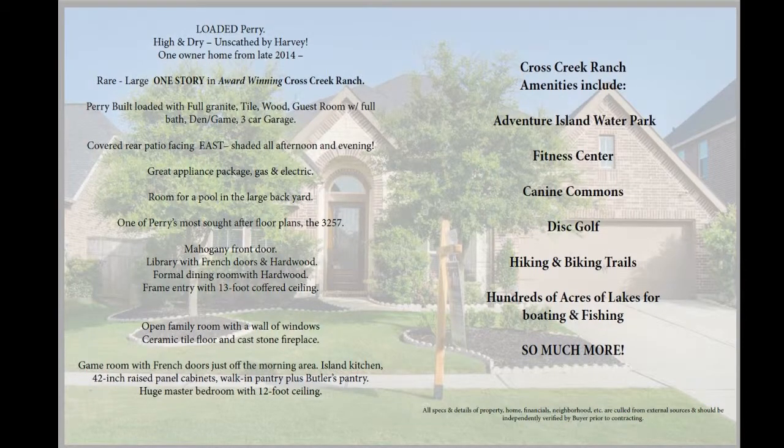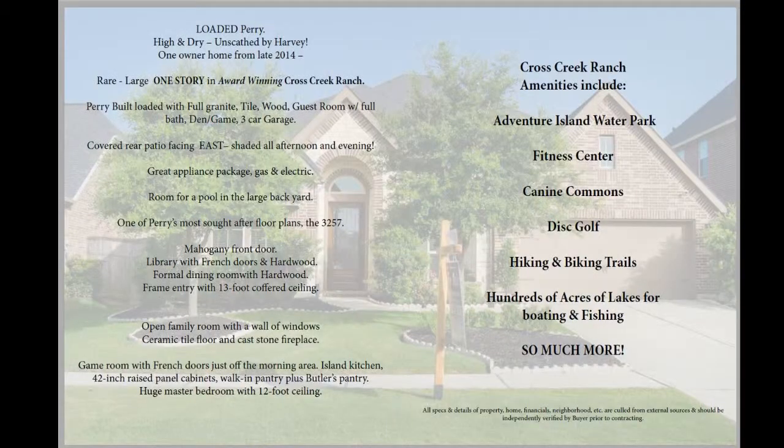It's got room in the back for a pool if you want to put one in. In fact, the neighbors right across the street are in the process of putting a pool in their yard right now. This is in the newer section of Cross Creek Ranch, so the trees haven't gotten real big yet, but it's a gorgeous area, and they're still building the pools in the backyards there. This is one of Perry's most sought-after floor plans, the 3257. I mentioned that a little bit ago about it being a one-story.